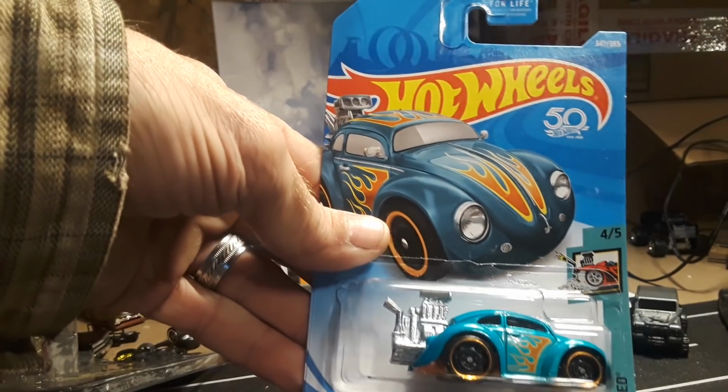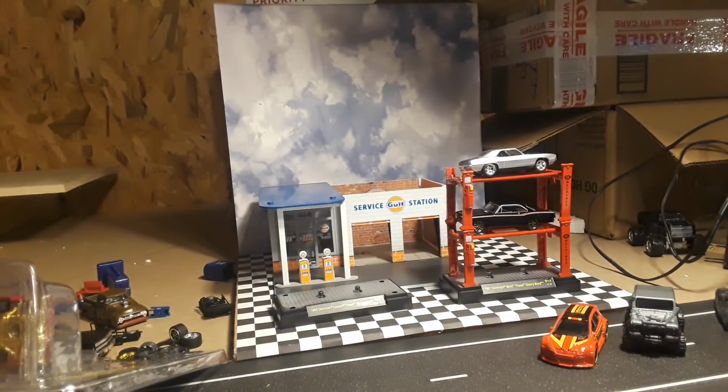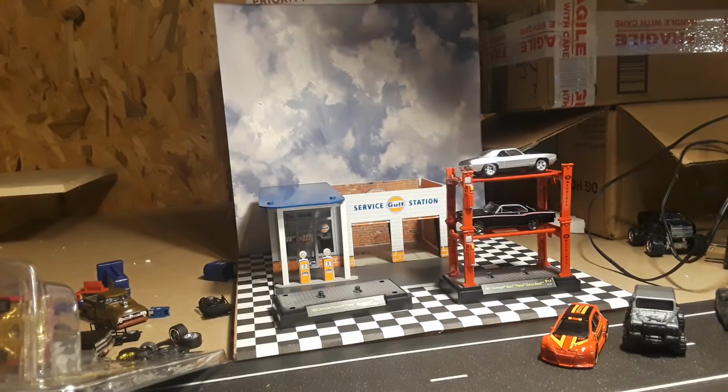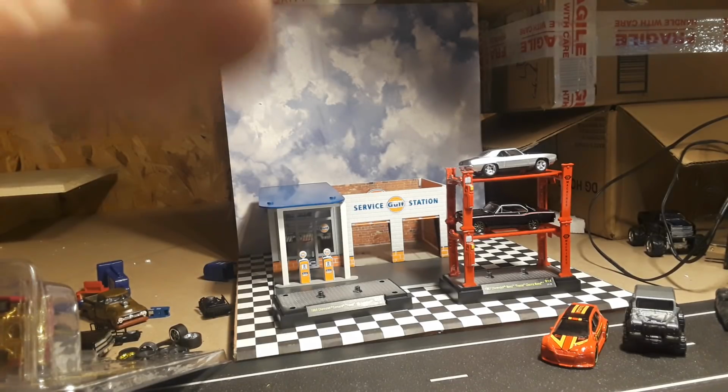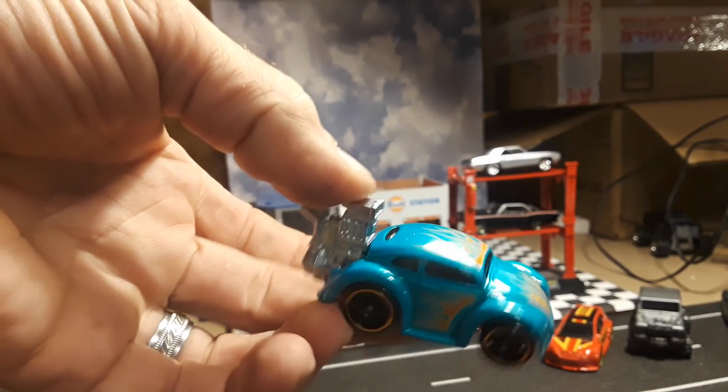Volkswagen Beetle, all tuned. This is a 50th, but it is from the A case. Now, I don't have one of these loose. I do collect this casting loose. So, crack it open. Feels good. Crack some cars open. It's been a few videos since I've cracked any.